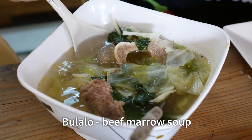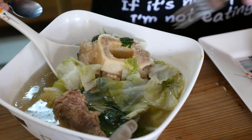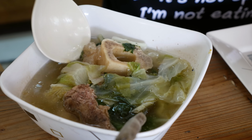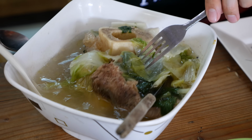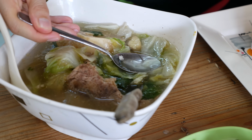Another signature dish they have here is called bulalo, and this is a bone marrow soup. What this soup is known for is being a combination of the broth, and then they boil it for so long so the marrow gets released into the soup. So you've got kind of a marrowy liquid that should be rich and flavorful and beefy.